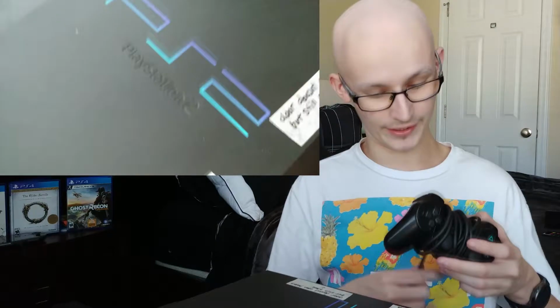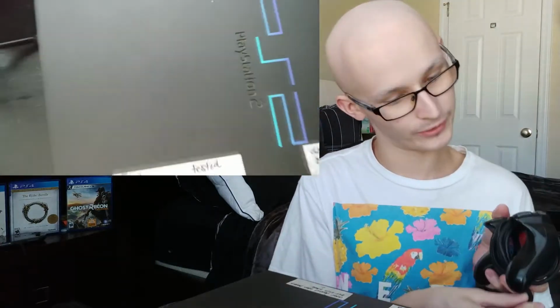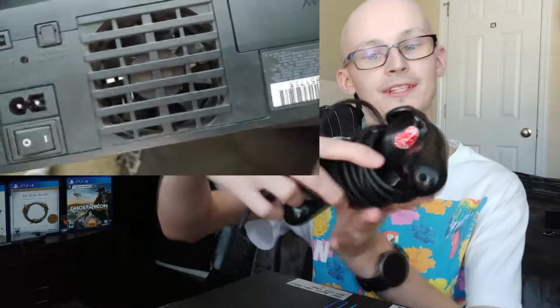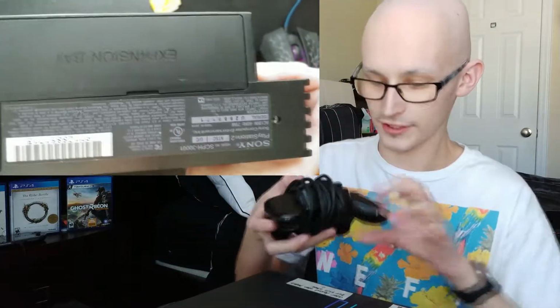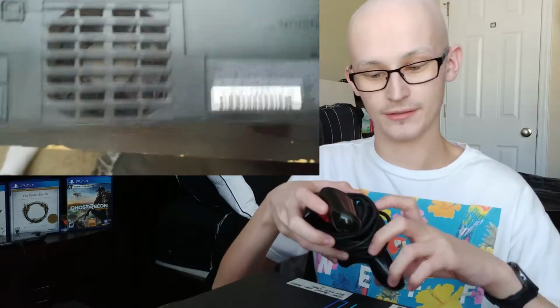I also got a controller, which needs a little bit of cleaning up. It's got a heart sticker on the back. Didn't even notice that. The wire doesn't look frayed though. The joysticks are very clicky. All the buttons work, it seems, so that's fine. Good call there. And then we just have our basic Sony brand component cables. No, composite. These are composite.